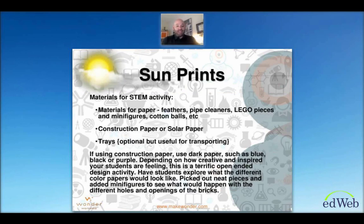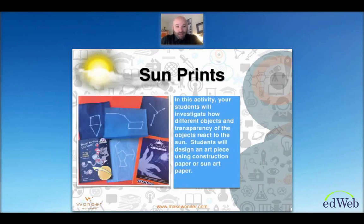So materials for this activity: you're going to need some materials to actually lay on the paper. Feathers, pipe cleaners. I love using Lego pieces and minifigs to design what I would have my actual printing to look like. So I have minifigures kind of all laid out. Cotton balls, things with different transparency, all sorts of different objects. And what your students are able to see is how the sun passes through these objects and will burn it onto the paper.